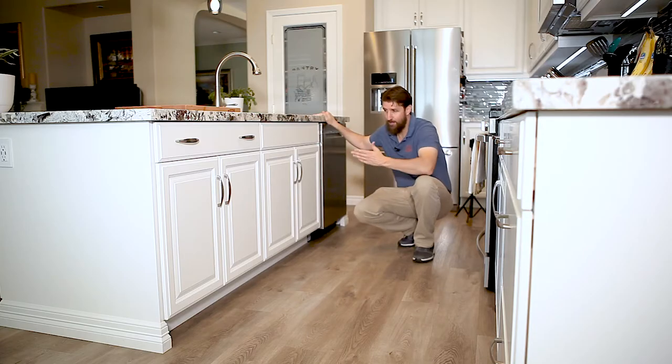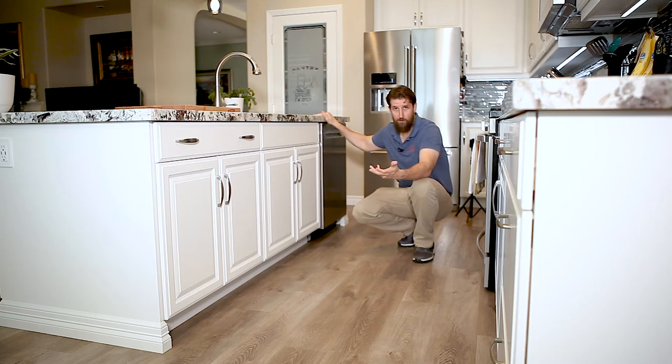A lot of times when you have an island, especially with a sink, you always got to try to figure out what you're going to do with the plumbing. You know, if you don't have a sink in your island right now, you're going to have to vent it as well. So you want to find out from your local city. They'll have a diagram and show you how to vent it for your plumber.